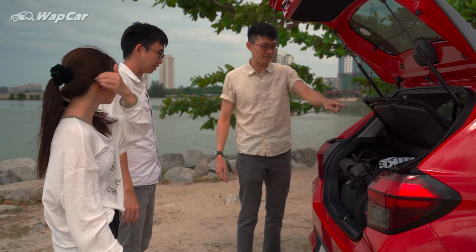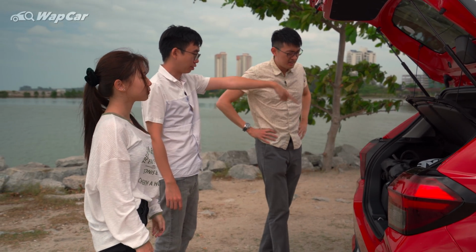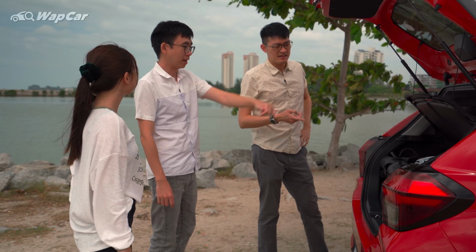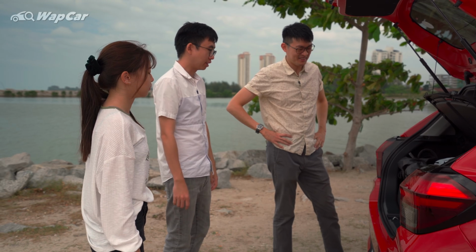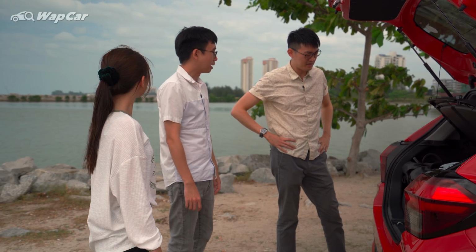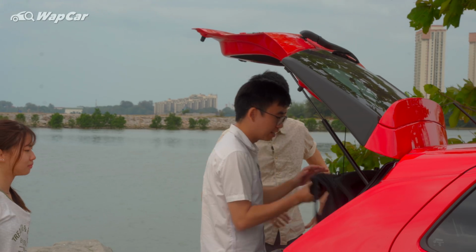1, 2, 3, 4, 5 bags that I can see. 2 beach chairs, 1 camera trolley case, and 1 table bag underneath there. So yeah, massive space for 5 adults actually. With all that, definitely more than enough for your balik kampung lah. Definitely. This is 265 liters of boot space, slightly larger than before.